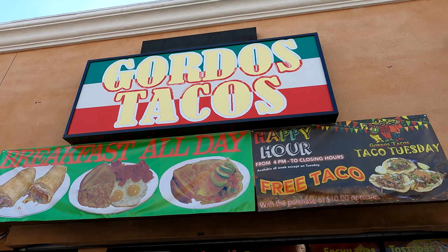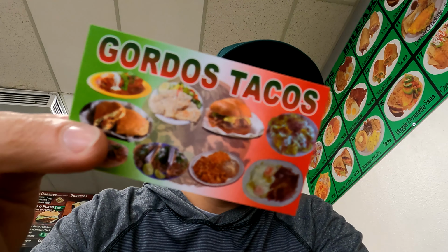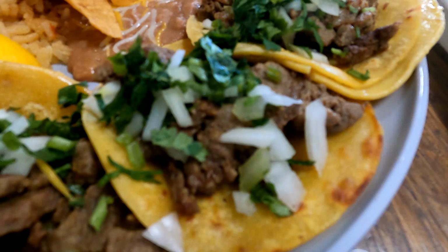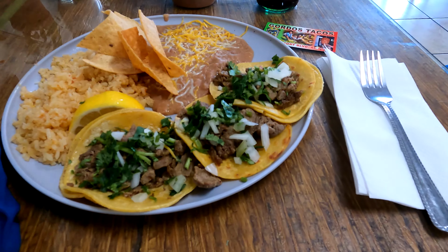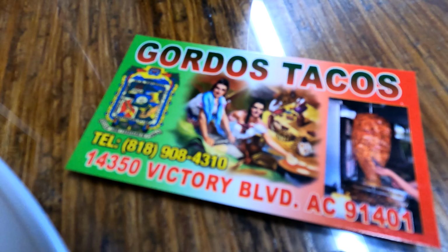I'm going to get those tacos here. That's what's up. I started coming here when I used to sell candles to McLeod Ale Brewing over here in Van Nuys. It was the closest Mexican spot, so I would drop off candles, and with the money they paid me, I would immediately go and spend it on tacos. The food is so good, everything's homemade, the tortillas are authentic, so it makes it stand above the rest, so that's why I always come back. I mean, come on. Homemade tortilla, check them out, Victory Boulevard, if you're ever in Van Nuys.